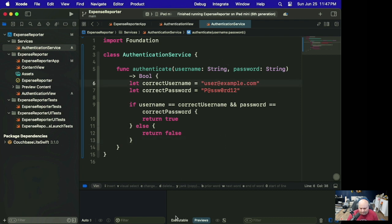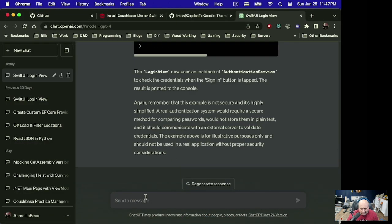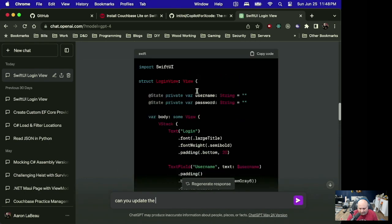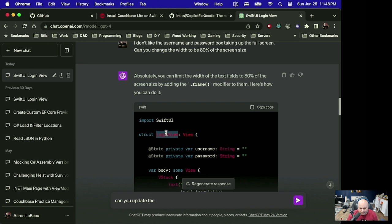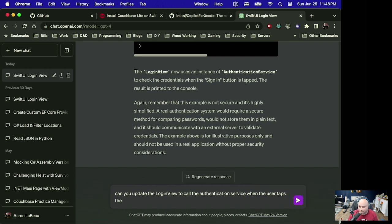So we've got an authentication service here. Now let's ask it to do something hard. Let's say, can you update, which view did it give us? It should remember everything it's giving us, right? So if we go back, we're going to say the login view to call the authentication service when the user taps the, what was it called, sign in button?